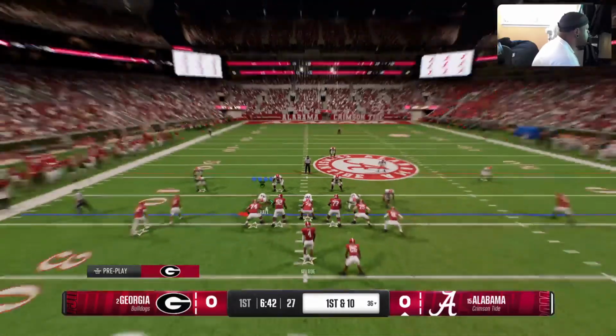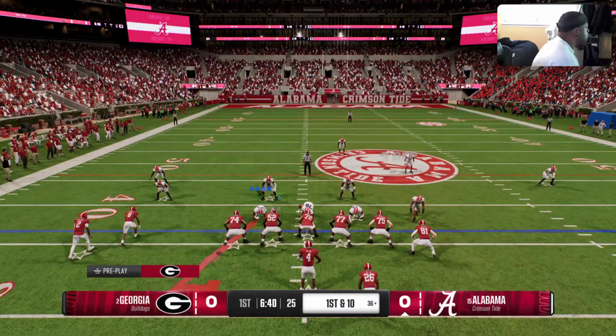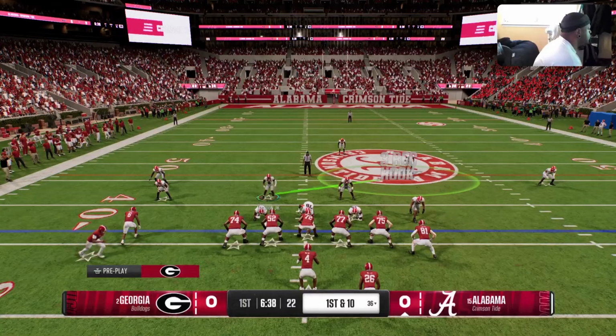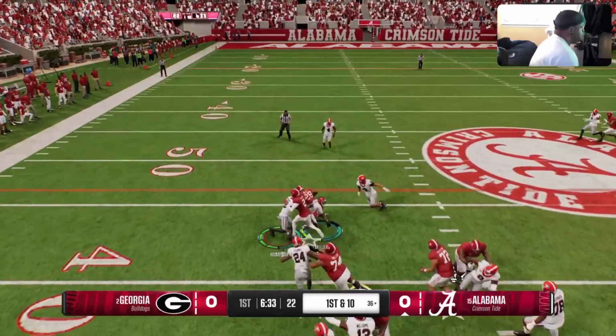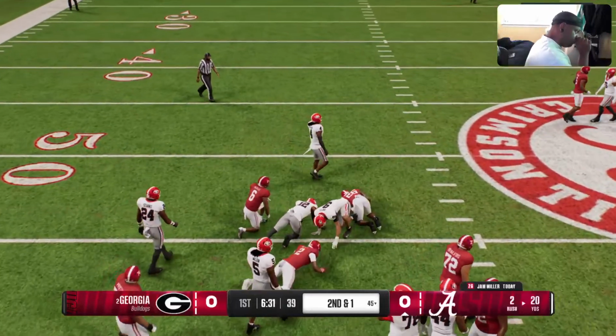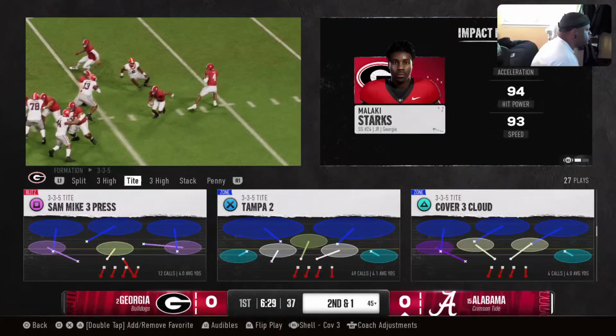Now from the 36-yard line, it's 1st and 10. Fast motion from the offense. Might as well give it to him again. And a 9-yard gain on first down leaves him with 2nd and short.